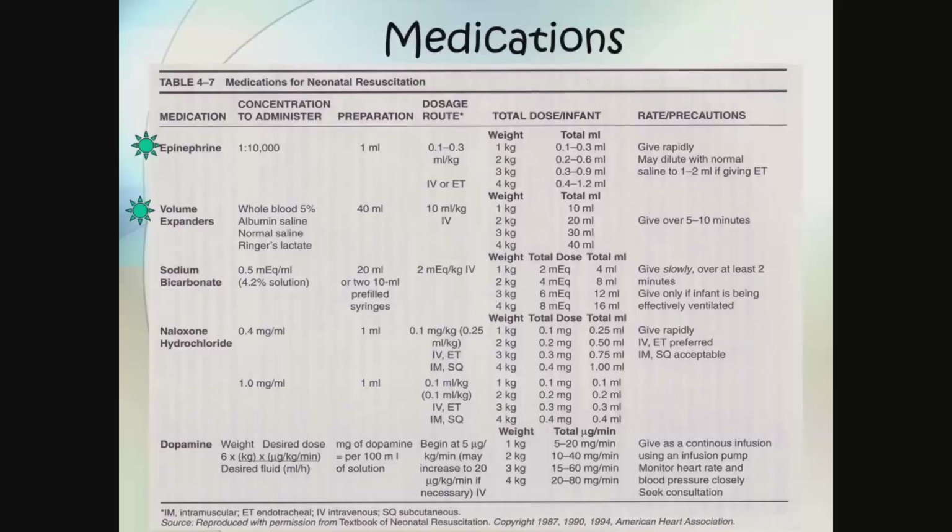And dopamine we've talked about previously, just being a medication which is used to raise blood pressure. For our purposes right now, we'll just stick with the first two for accomplishing that goal, epinephrine and volume expanders.